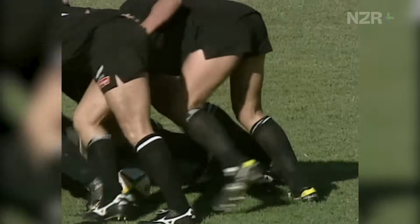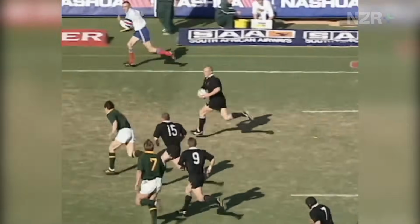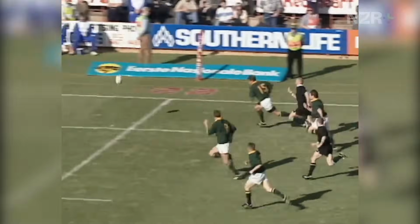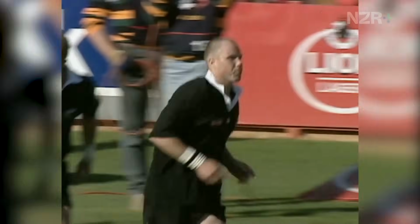Zinzan off the back, away from Marshall. Away from Cullen to Wilson to show his pace. Now he can kick and chase. He leads the charge. Oh, Jeff Wilson, superb. Absolutely brilliant. Has this man got skills or what? The speed of the man is unbelievable.